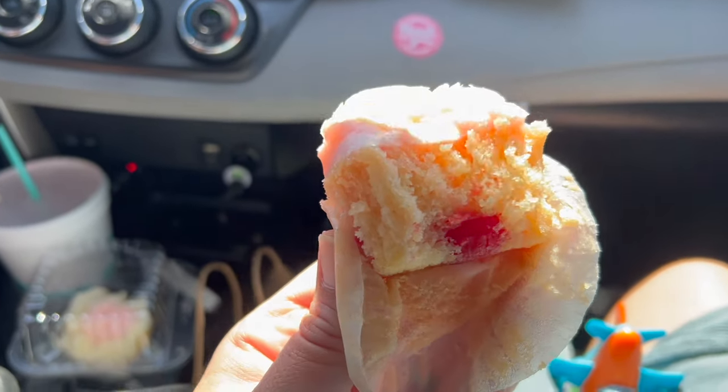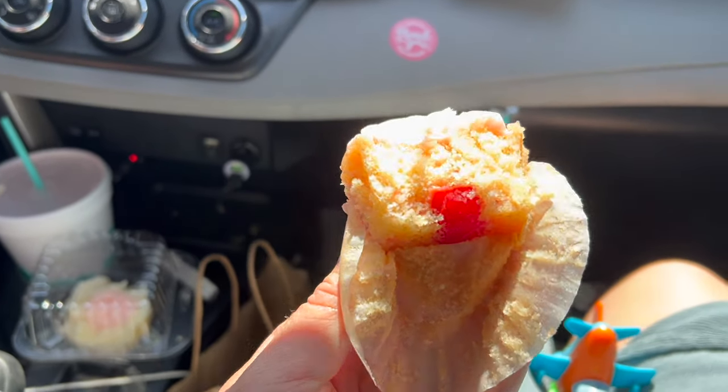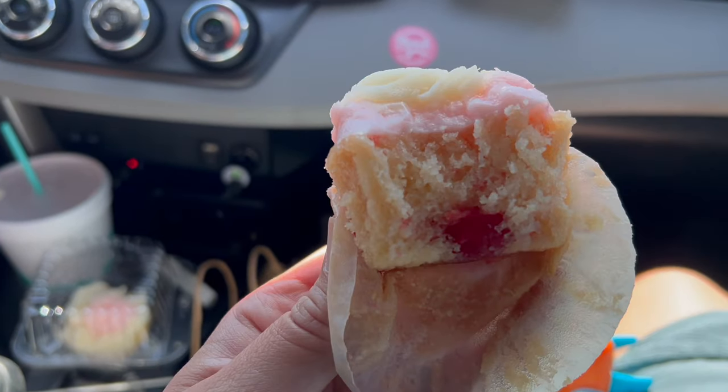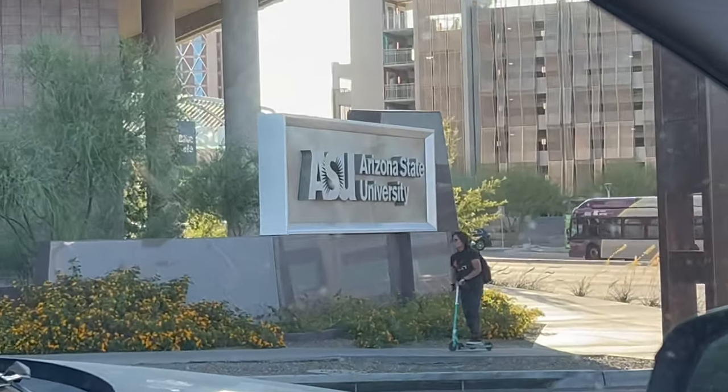Speaking of food, I did try one of the cherry cupcakes that we got from the coffee shop. I'm pretty sure it had a cream cheese frosting, a vanilla cake base, maybe with a little bit of almond extract, and then the cherries. I'm guessing they're maraschino cherries, but there might be another very similar one that is used for baking. So I'm excited to maybe try to replicate this cupcake because it was very delicious. But that is the end of our little spontaneous trip to Arizona.